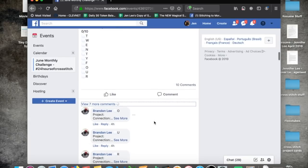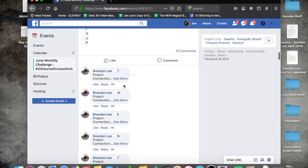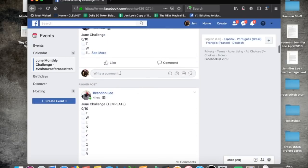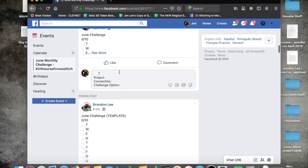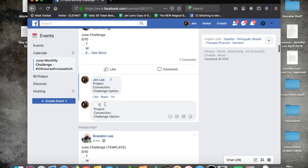And each comment, well, my computer may not be able to handle this, guys. Each comment is an individual letter. So it has T, the project, connection, challenge option. What you're going to do is copy each of these little words and go back to your comment and paste it under there as a reply. So I've got T. This one's actually a little easier. You don't even have to copy each one. You can just paste it again and change the letter to the next letter. So I'm going to change to W.